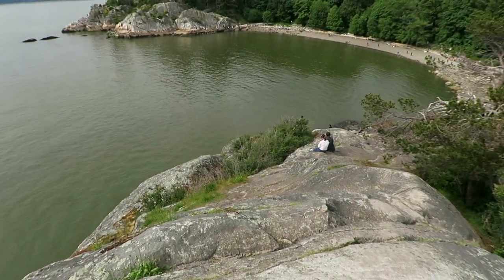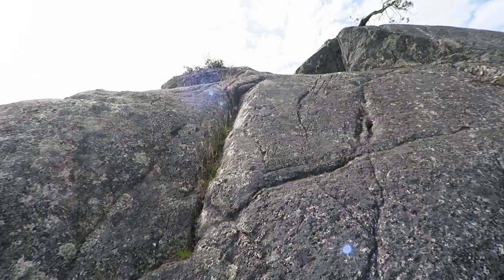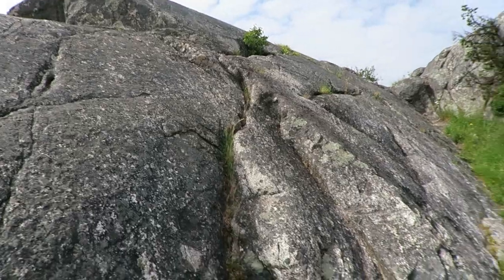Wow. I don't know which way to go. There's a drone flying above my head. All right, we're almost at the end here. This is a lot harder than I thought.